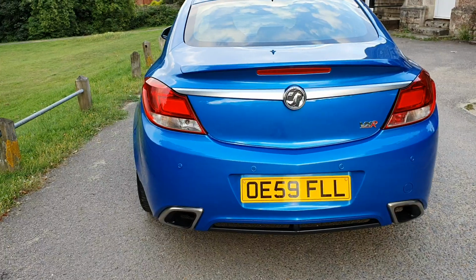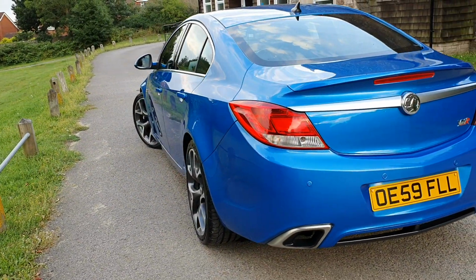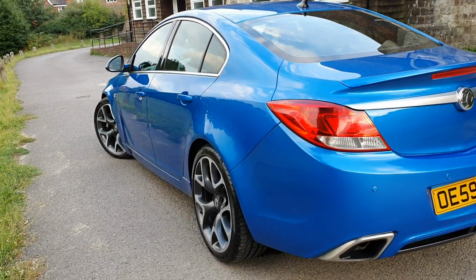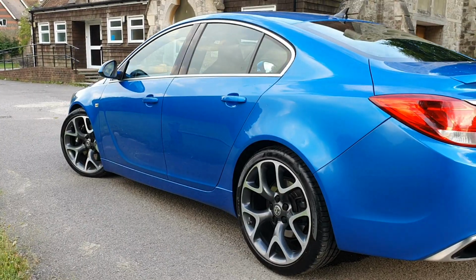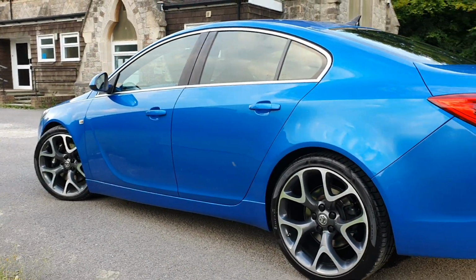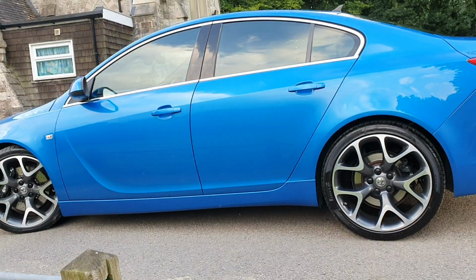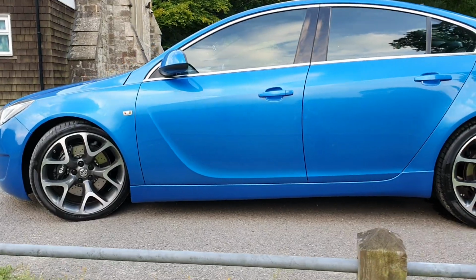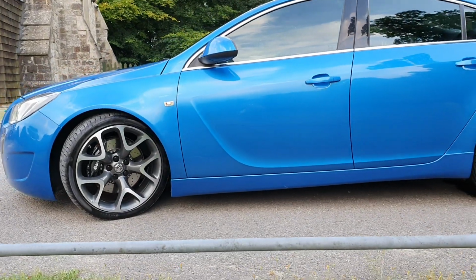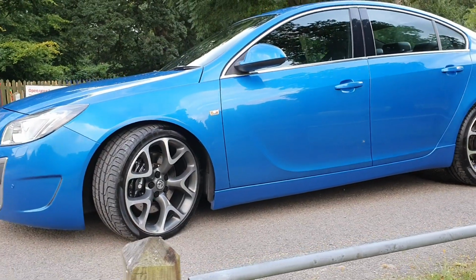Now this particular car's been lowered. It's got some H&R springs on it. It's also had an exhaust fitted at the back, stainless steel I believe, just back boxes, so it does give it a nice burble. It's not too loud, but a really nice burble. I might actually set up a video, so if anybody wants to know what it sounds like, they can give me a call and I can send them a link to it, but I'll probably do one as well.